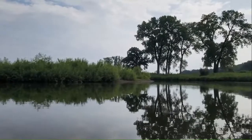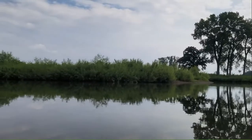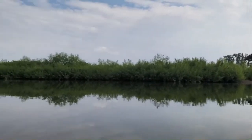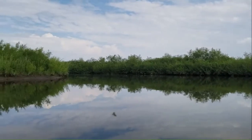So one more bit of evidence about how Nippersink Creek has changed over time. If you take a canoe trip down the creek today, you might think it's just always been this way, but it's gone through a huge number of changes.